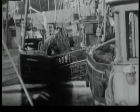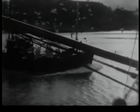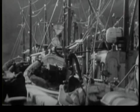At one time, more than 1,000 fishing boats operated from Stornoway Harbour, though they didn't all belong to the island. But there was a steady decline over the years, until about 10 years ago, it was estimated that less than a dozen boats remained.